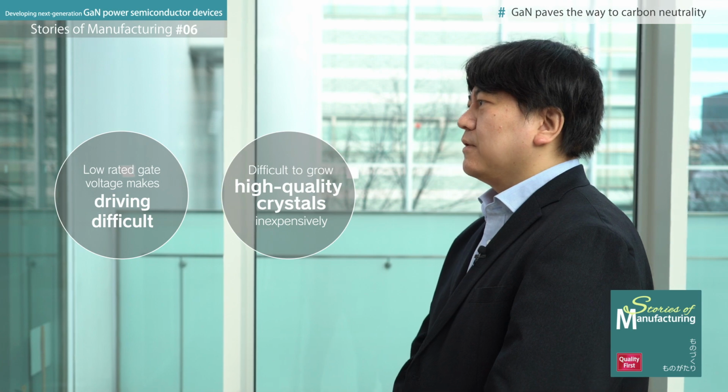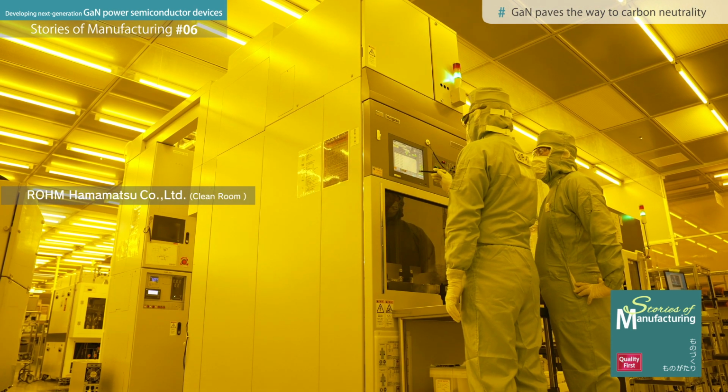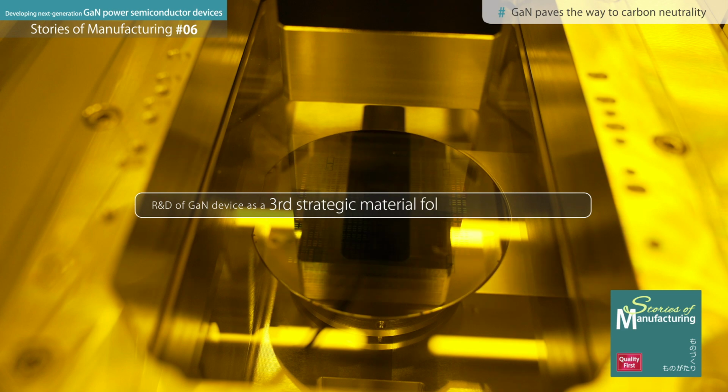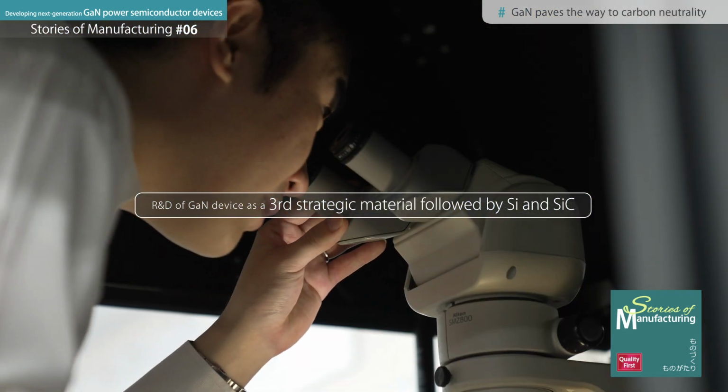Although GaN has been attracting attention from manufacturers worldwide for some time, there have been a number of long-standing issues, including difficulty in producing high-quality, inexpensive crystals, and low-rated gate voltage that make it challenging to drive. ROHM is working on R&D to establish GaN as the third pillar following silicon and silicon carbide, after having commercialized LED manufacturing using GaN. However, things didn't go as planned, and to be honest, there were times where we almost gave up.